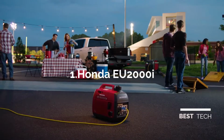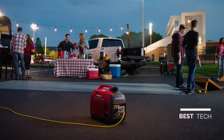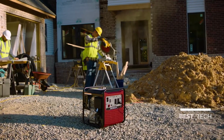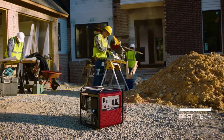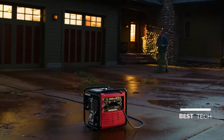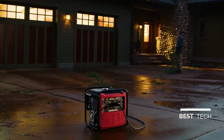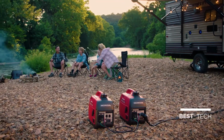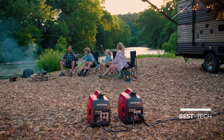For every get-together. For every spontaneous celebration. For every demanding job, unpredictable event, or peaceful getaway, there's a reliable Honda generator ready to give you more power, more freedom, more security, and the time to do what you want, where you want. That's the power of choice. That's power you can trust.